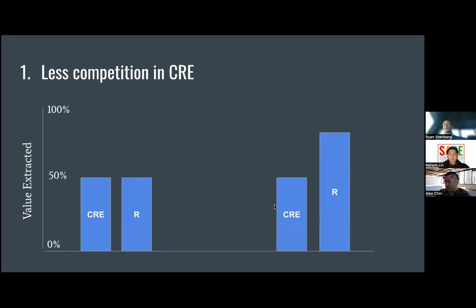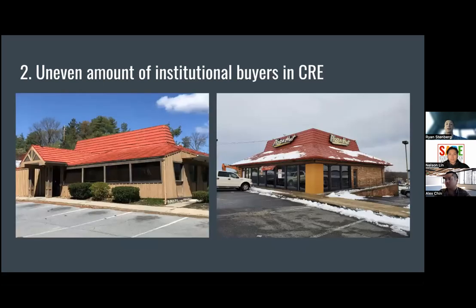Two is closely related to this, the less competition. It's kind of the other side of the coin, but I believe there's an uneven amount of institutional buyers in commercial real estate. What I'm comparing this to is commercial versus residential. In commercial real estate, institutional buyers, and that might be your REITs, hedge funds, or even private equity groups or other capital groups, are frequently the buyer that you would sell to at the end of the day. In the residential world, that might not be as common, but the best buyer to sell to is the buyer that is really well capitalized and just wants the most stable thing they can get their hands on. Something with a long lease, that they don't have to think about for a long time.